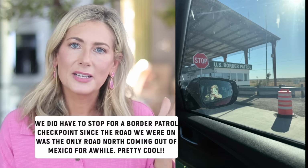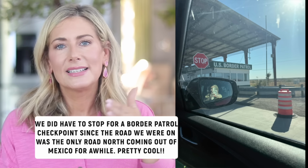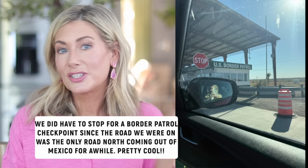And from there, because we were a little farther north than Lajitas, it was about a half hour less. It was only 6 hours door to door.